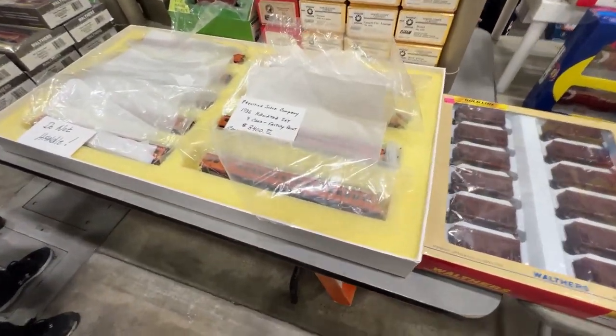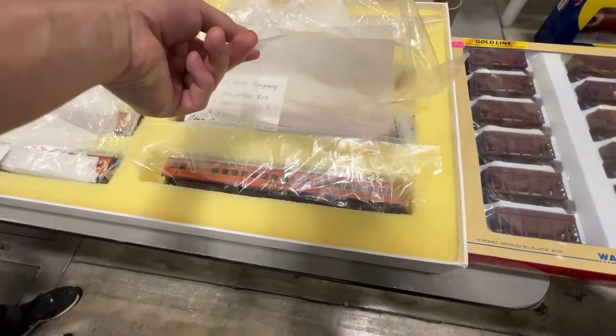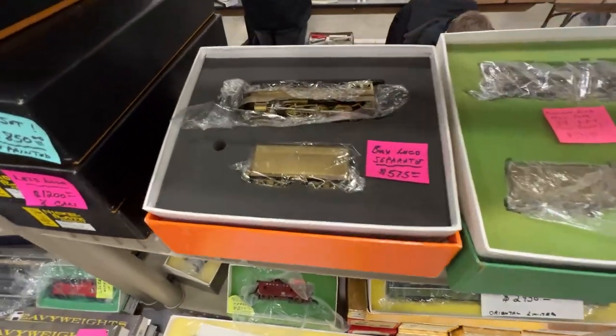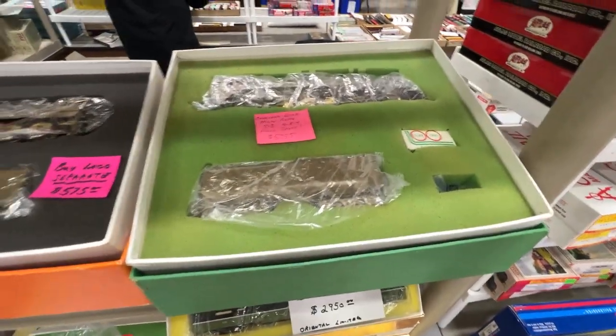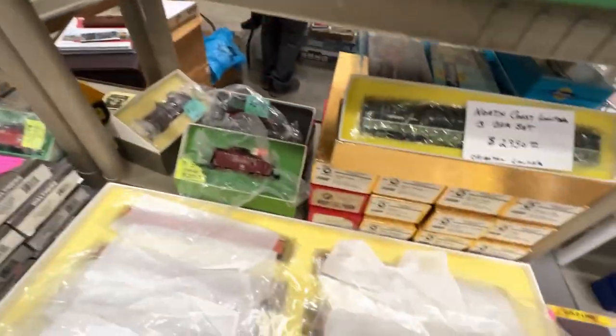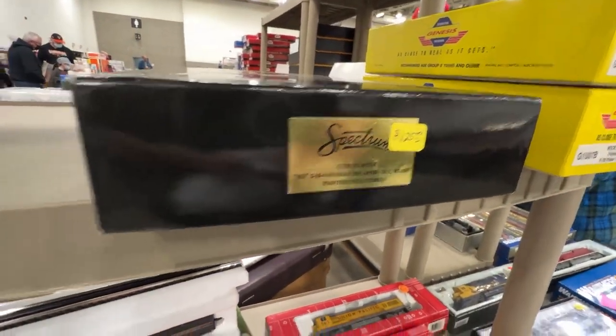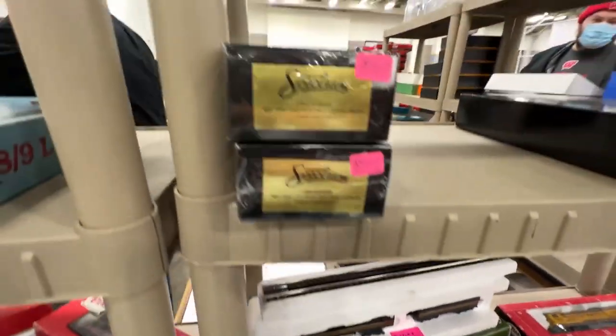This booth did have some very, very high-end brass, though. This was a precision scale Hiawatha set. They had one of the streamlined Hiawatha 460s, the one that ran the Northwoods Hiawatha, and a couple other very high-end, expensive, and very gorgeous brass engines. Unfortunately, I did not get a closer shot of them over there, but they were there.